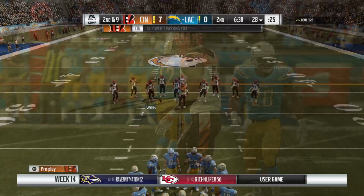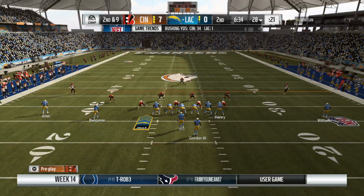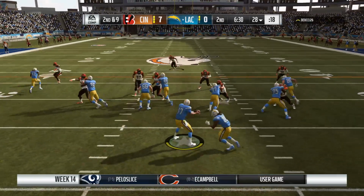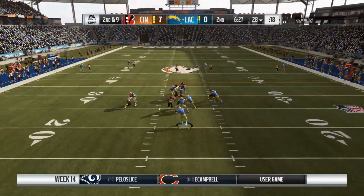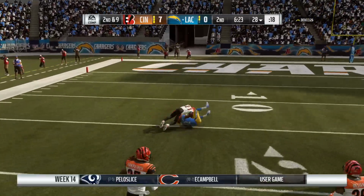They tried a quick hitter inside, but that one was swallowed up because what they were hoping is those big defensive linemen will take the bait and move laterally and open up a crease that they can run through. Didn't happen on that play. Going deep for Benjamin. This is caught at the 20.